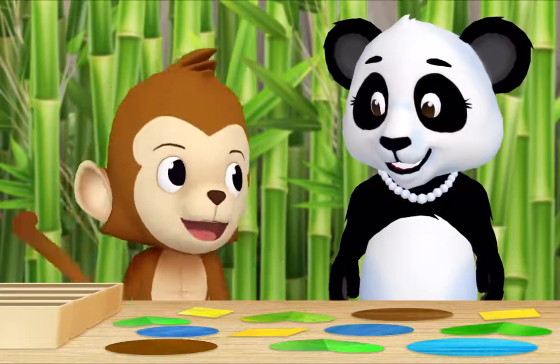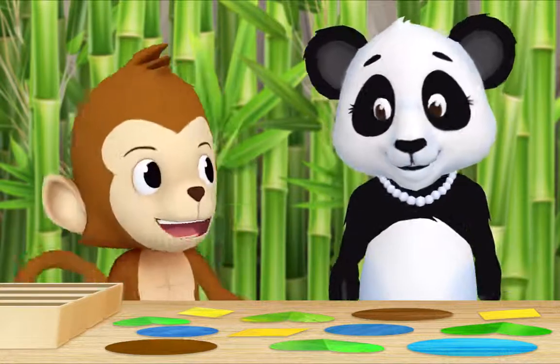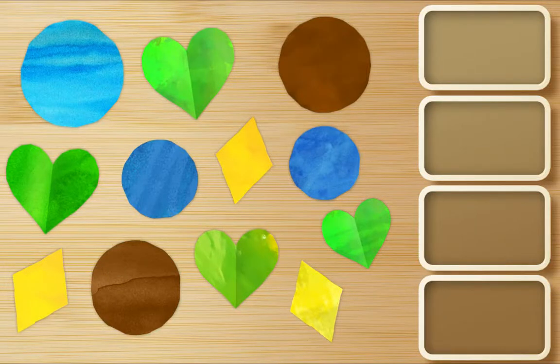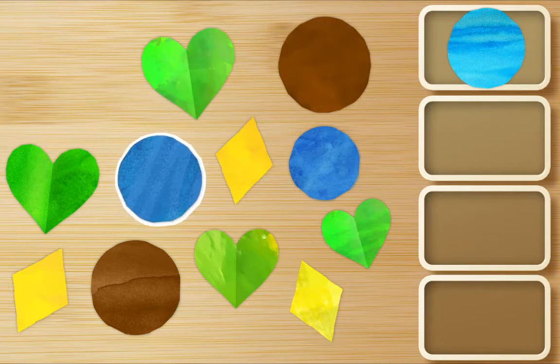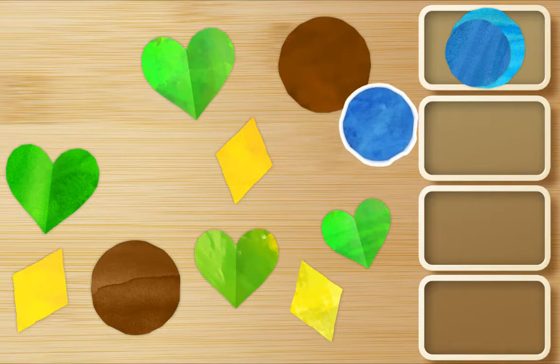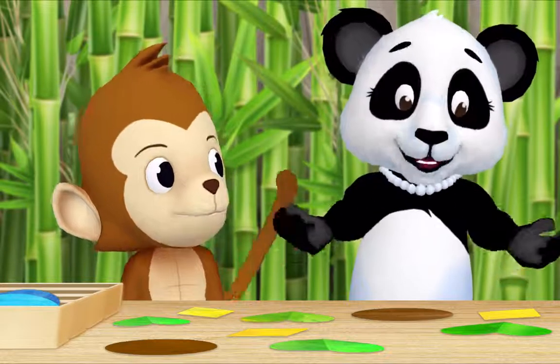Hi, Ms. Panda. What are you doing? Hi, Monkey. I cut out all of these colored shapes, and now I'm sorting them. Can I help? I would love it if you helped. Thank you, Monkey. First, find all the blue circles and put them in a box. Okay. There's one. There's another one. This is a circle. That's brown. We only want blue circles. Oh, right. I forgot. Here's a blue circle. Thank you, Monkey. Now, let's gather all of the green hearts.